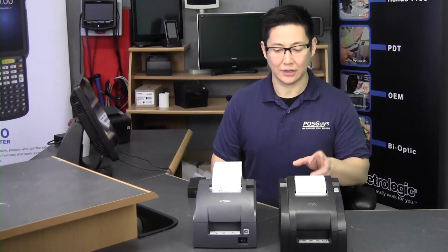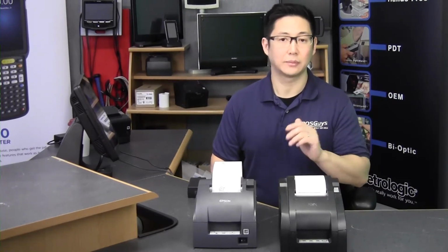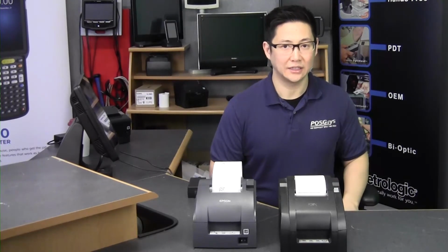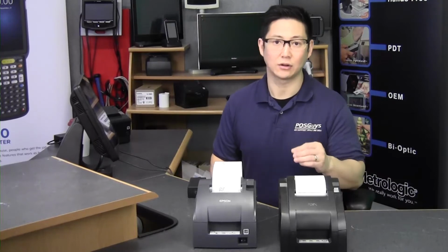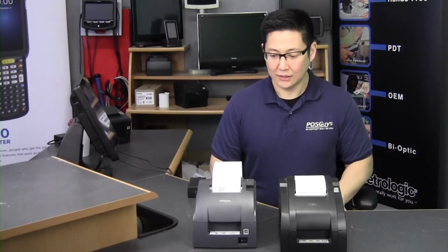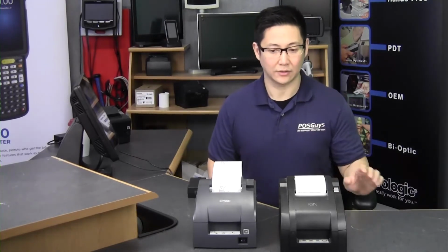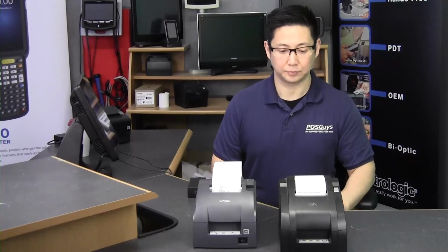However, impact printers still have an advantage in certain ways, and they are still the primary printer used in a kitchen. So oftentimes they are now called kitchen printers rather than impact receipt printers. The main thing that impact printers do better than thermal printers is dual color.